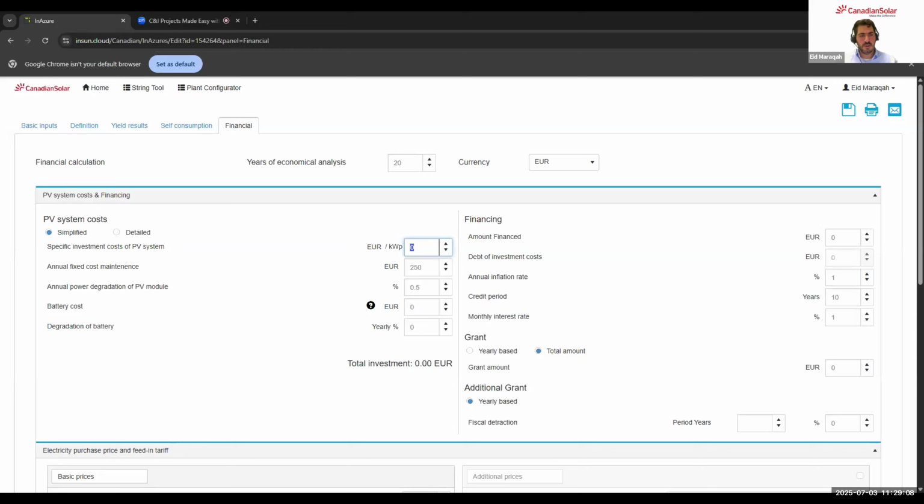So how many euros per kilowatt peak? I'll just plug in a number of 1,200 euros per kilowatt peak, which includes everything: the PV, the inverters, and also the batteries. And here where it says battery cost, if you read the note, it is more for the replacement of the battery, but not the initial cost. So if you are intending on replacing the battery anytime during the economic analysis, then you set the cost of your battery. You can also add degradation of it here. I'll just click 1% or 2%.